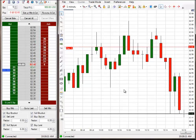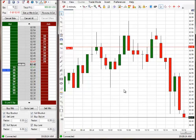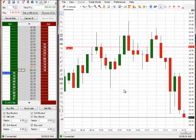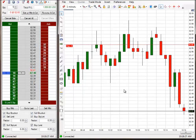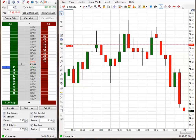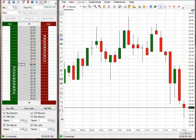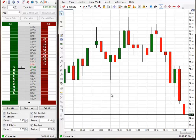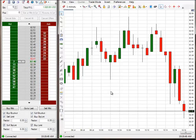Come on, go down. There it goes. That was a short. It should go down here, no problem. 1 tick away from my exit. I'm stubborn. I'm gonna hold it out there. Let's wait until it gets down. There it goes. Okay. So, first trade successful using the code.